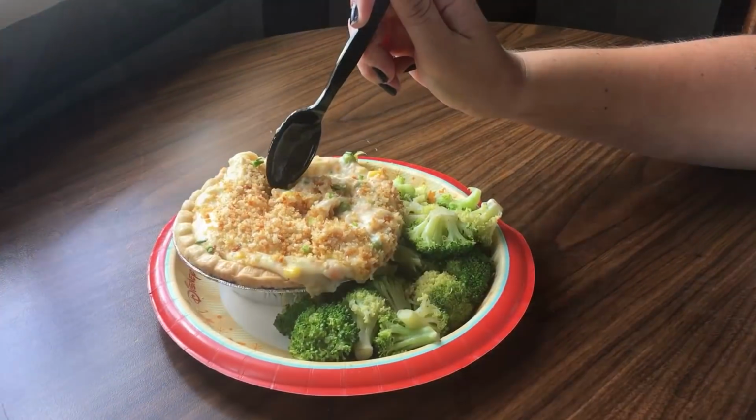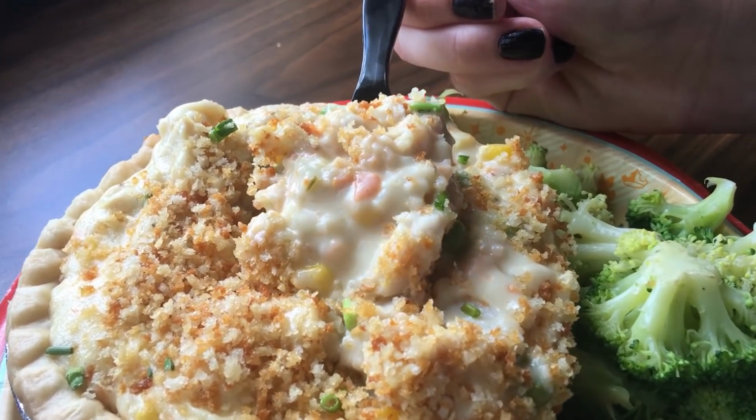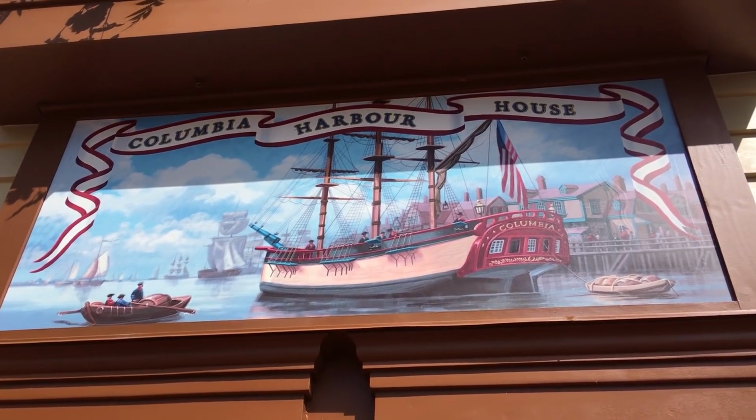Also, upstairs at Columbia Harbour House is often a lesser known option. So if things are real crowded when you're in the park, a lot of people may not know that they can eat upstairs in this restaurant.